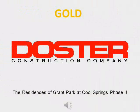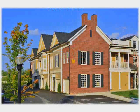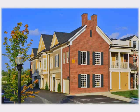Doster Construction Company completed Phase 2 of the Residences of Grant Park at Cool Springs in June of 2011. Grant Park is an upscale condominium community that features 1- and 2-bedroom units with high-end finishes such as wood flooring, ceramic tile, crown molding, granite countertops in the kitchen, and cultured marble in the bathrooms.